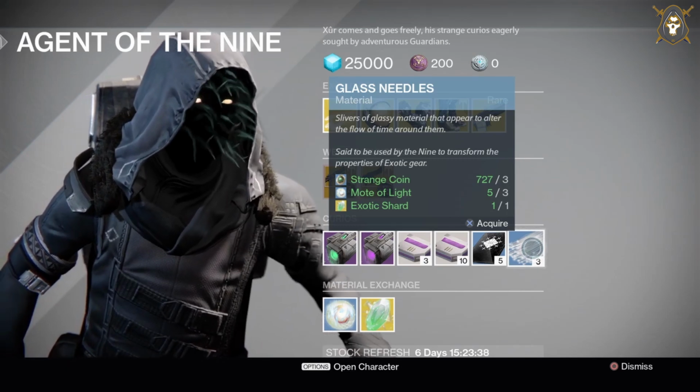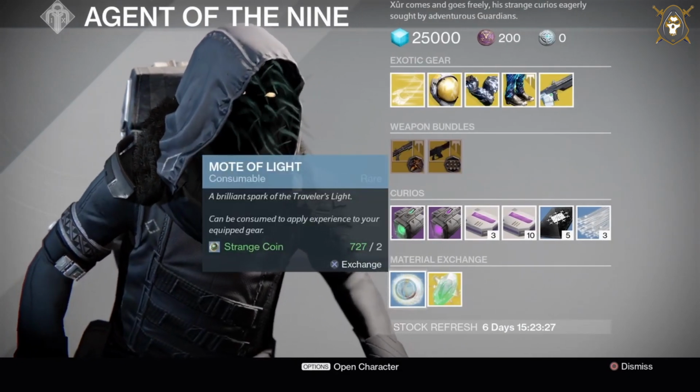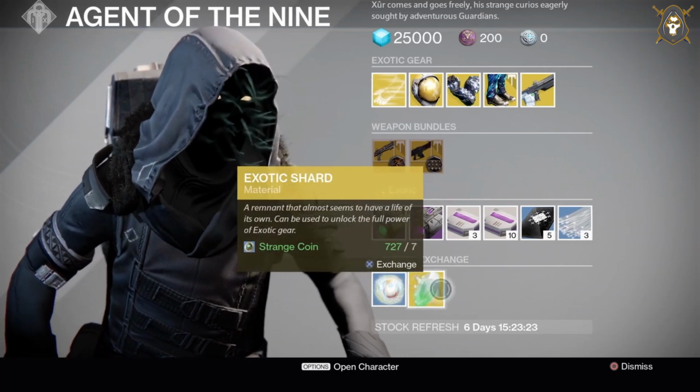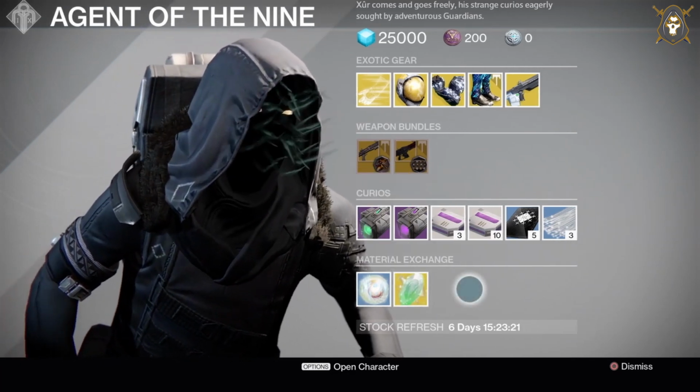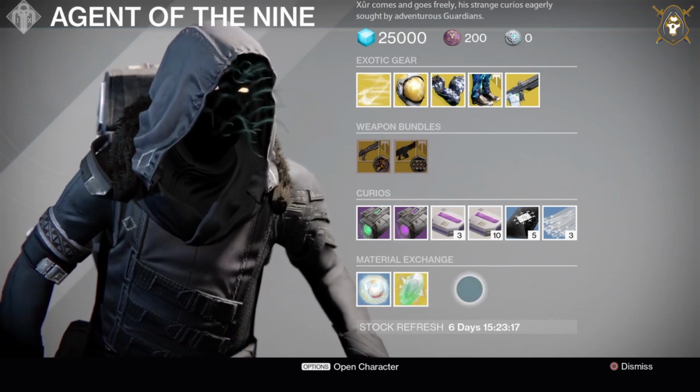3 Motes of Light, 1 Exotic Shard. And in his material exchange, to get 1 Mote of Light, you need 2 strange coins, and to get 1 Exotic Shard, you need 7 strange coins. And that is what Xur has for his Destiny 1 loot inventory for this week.